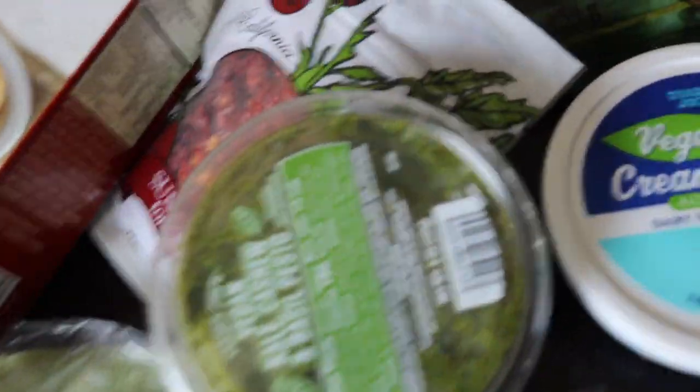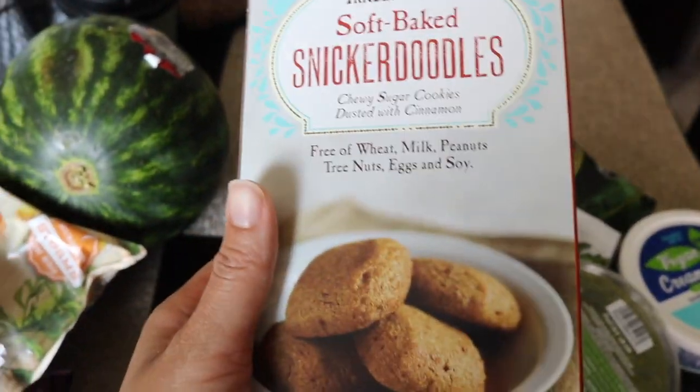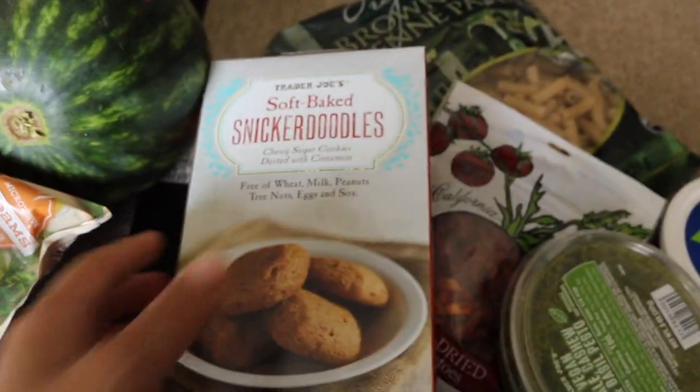I'm gonna make that with all of this stuff, the pasta and the sun-dried tomatoes. Got that from Trader Joe's. And these cookies are the bomb. They taste like gingerbread cookies. They're snickerdoodle. And they're vegan. Got these from Trader Joe's.